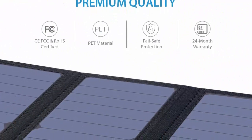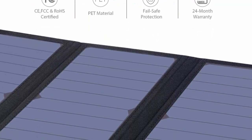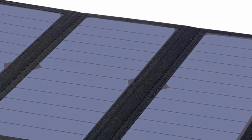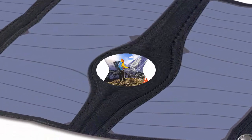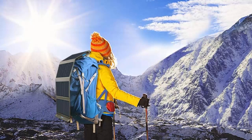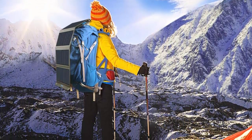High energy conversion: highly efficient SunPower panels convert up to 21.5 to 23.5% of solar power into free energy given enough sunlight. The special PET polymer surface protects it from occasional rain or wet fog, and all the ports are covered by a cloth flap and rubber cover to protect them from dust or water damage.